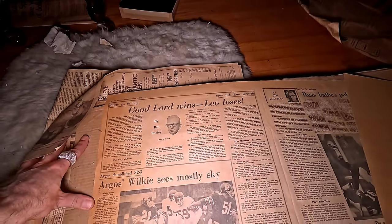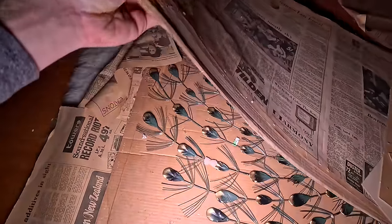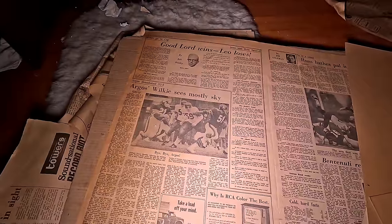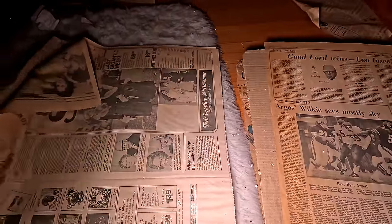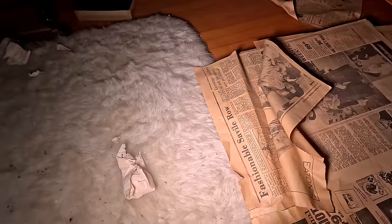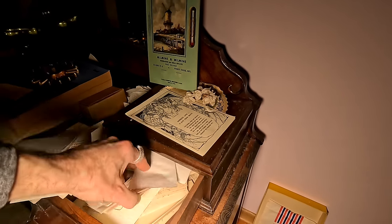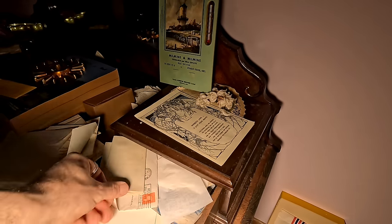Got old newspapers from 69. And then those weird things put on the back, newspapers. 1969, 1974. Gets back under there so it doesn't get ruined. Seen like tons of Christmas cards and stuff from family that this and the lady must have collected.